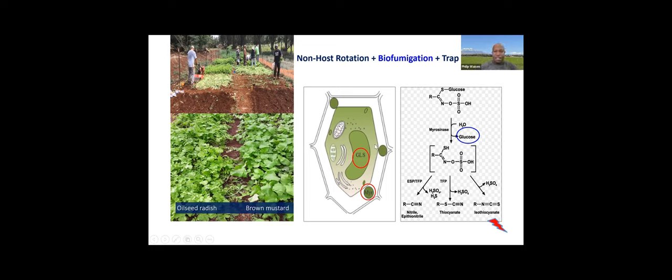sterilize the soil. So glucosinolate is in the cell vacuole of the cell. And then the enzyme called myrosinase is outside. So when you break the tissue, they come into contact to release this chemical. And so here is one of my studies I did back in Hawaii. So we grew oil radish and brown mustard. We incorporated them and then saw what the biofumigation effect was.